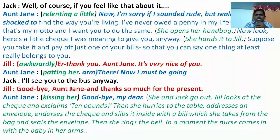She and Jack go out. Jill looks at the check and exclaims, "10 pounds." Then she hurries to the table, addresses an envelope, endorses the check, and slips it inside with a bill, which she takes from the bag, and seals the envelope. Then she rings the bell.